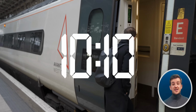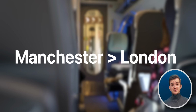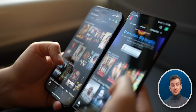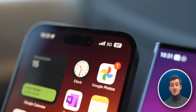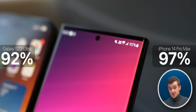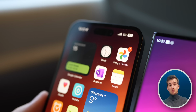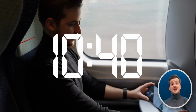Then, at 10 AM, we boarded our Avanti West Coast train en route to London, a trip that would take around 2 hours and 15 minutes. With quite some time to spare, we had to put both phones to good use. But before that, we checked the battery levels, which were now 97% on the iPhone and 92% on the S23 Ultra. I've definitely noticed that the iPhone usually takes forever to drop from 100%, but once it does, it discharges at a faster rate. The time was now 40 minutes past 10.